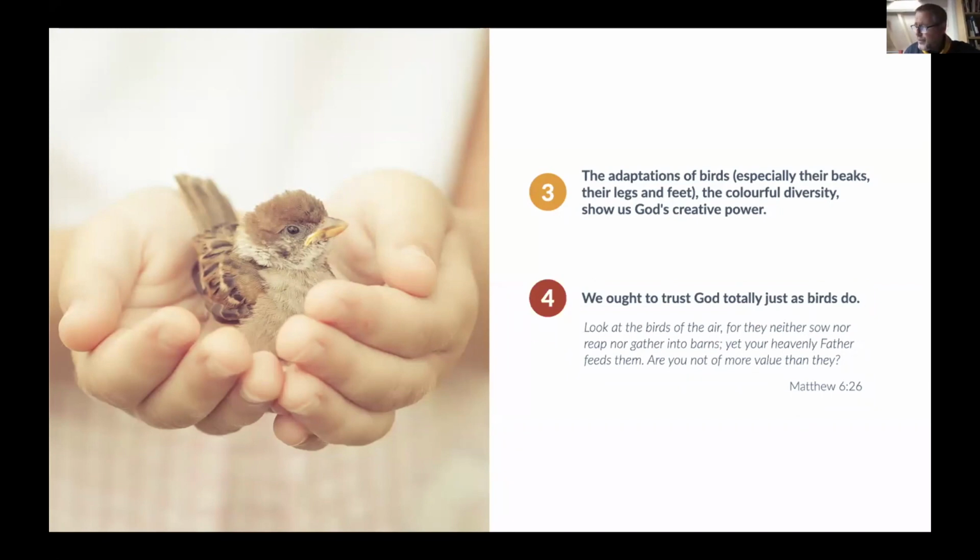So these are four things that I'm giving you for this requirement. You only need to write down three. I gave you four, so you choose three of them, okay?